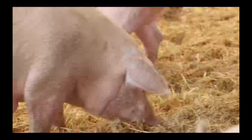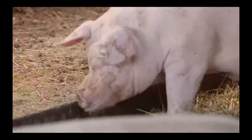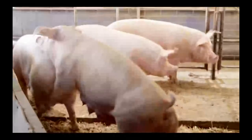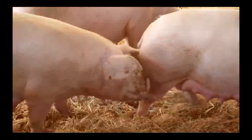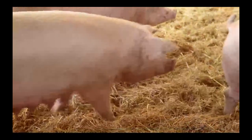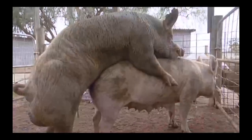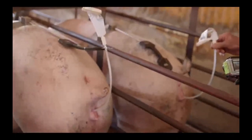Pigs cycle every 21 days, but when they come on heat, they'll start showing little signs. They'll be very interested in other animals. They will be very interested in you. And there are two main ways that we can inseminate a sow. Firstly, by natural means, using a boar and supervised boar mating. And secondly is by artificial insemination.